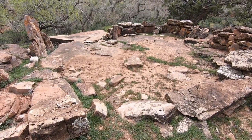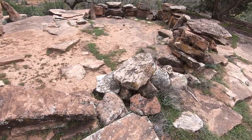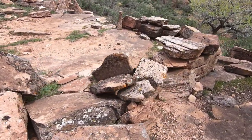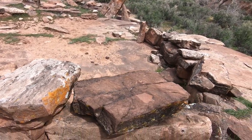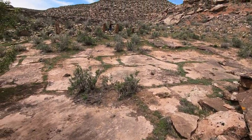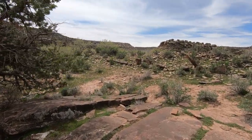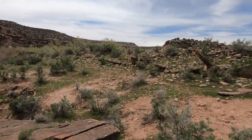So here's a nice round room right here with some of the biggest rocks I've seen stacked in the Southwest. And here are the other stacked rocks that are on end. As I remember as a kid, now I look at it, it looks like it's part of a wall.